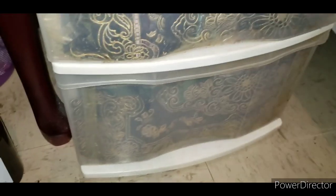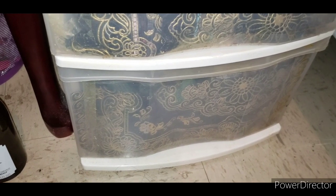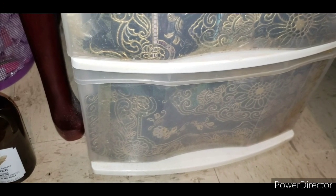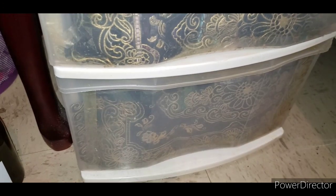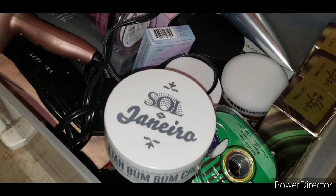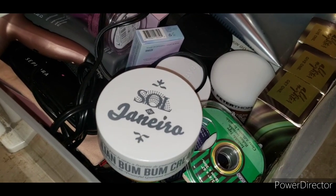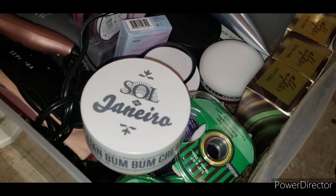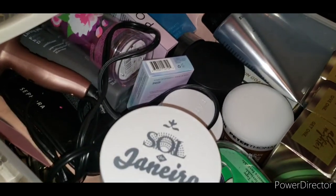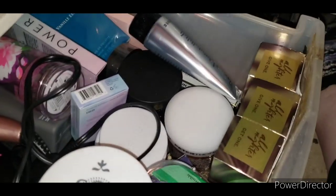And this is my infamous bottom drawer where I keep all my extras or backups. Let me see if I can get a better angle here, and we'll take a look. This is my backup drawer. As you can see, it's quite full now, and anybody who's seen my Sephora spring sale haul will know why. I kind of went nuts on that, but some of this is from Christmas, actually. This was for sale at Christmas too.